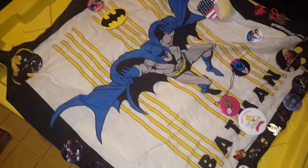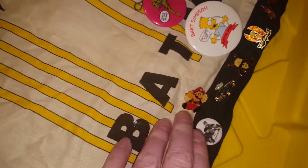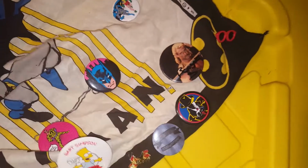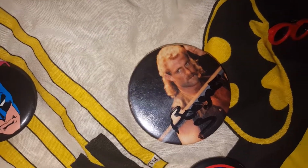Here's this Batman bandana that I used to have hanging in my room back when I was a little kid. I had all kinds of different pins on it. We had a lot of Batman. 89, of course, that one's upside down there. Got some Mario pin, Beatles pin, Ghostbusters, Redskins when they won the Super Bowl. But one that doesn't make any sense to me is Jimmy Valiant, the Boogie Woogie Man. Professional wrestler, lived around the area, so he would show up to random things. And he signed this, but that's like a Magnum TA button, so that makes zero sense to me.